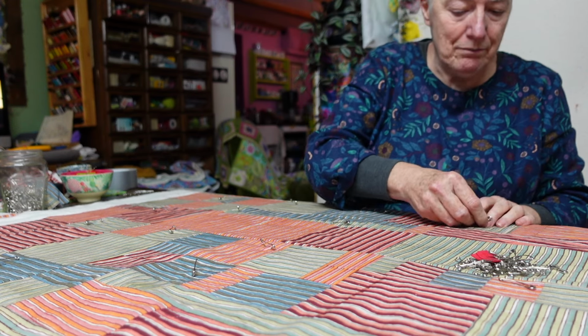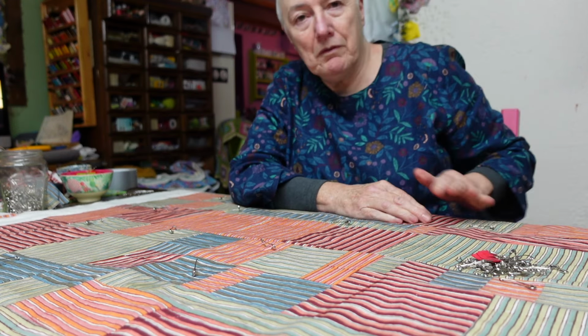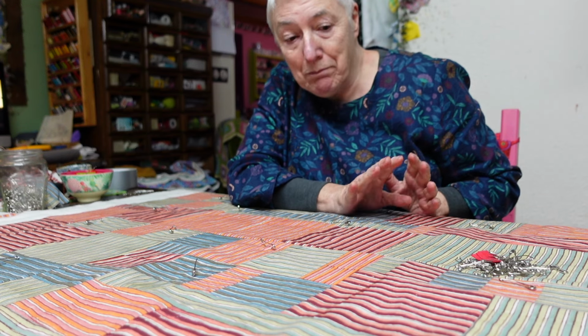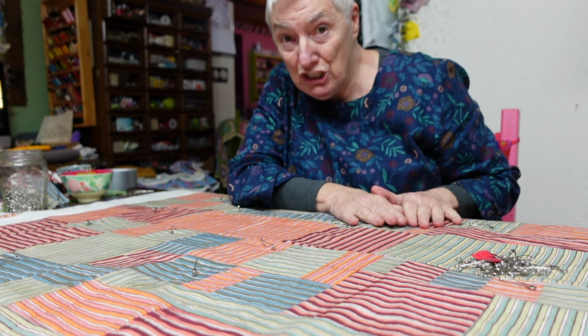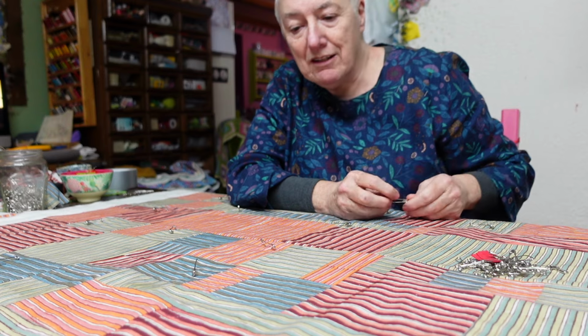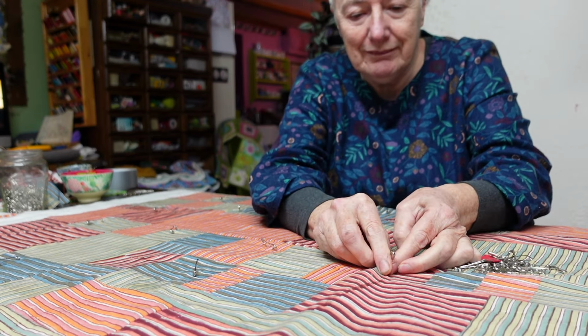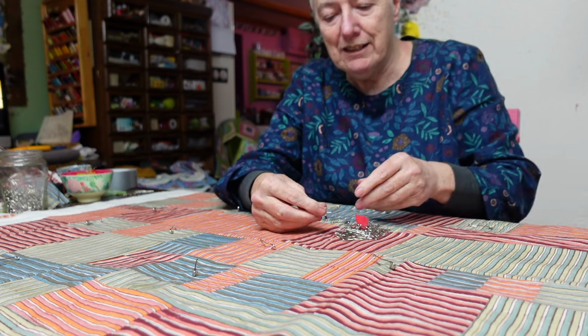And then I will now put some scraps and bits together to make the binding, but I'm not going to start away on quilting this straight away because there's other things to do. Plenty of other things to do.